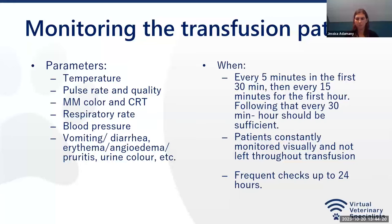So the parameters that we want to consider: you want to have your baseline again, and then continually monitor their temperature, their pulse rate and quality, mucous membrane color and capillary refill time, respiratory rate, and pay attention to the effort, their blood pressure, as well as monitoring for any vomiting, any diarrhea, any redness or edema, pruritus, and urine color, okay? So initially you want to do this every 5 minutes for around the first 30 minutes, and then every 15 minutes up to that first hour.